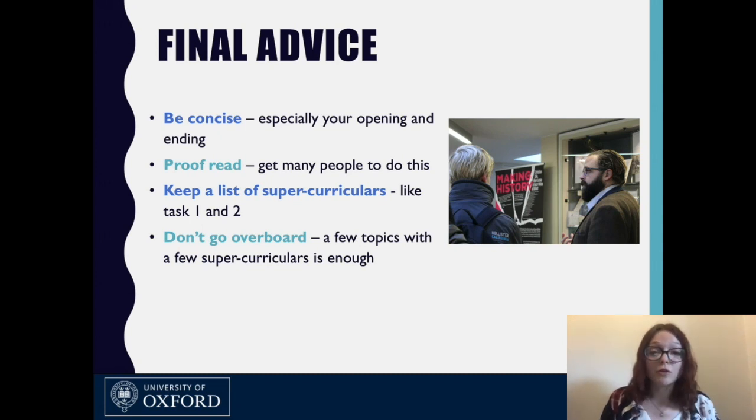What I want you to do going forward is keep a list of the supercurricular activities you've done and do it like you did in task 1 and 2, thinking about what you learned from that supercurricular activity. Think about being critical, being analytical of every activity you've done. Also, don't go overboard. You only need a few topics. You only need a few supercurriculars for these different topics. If you go overboard, you might actually have too much to talk about, which will encourage you to focus on breadth instead of depth. It will encourage you to focus on lists instead of actually discussing things. And as we've talked about, that's not really what you want.